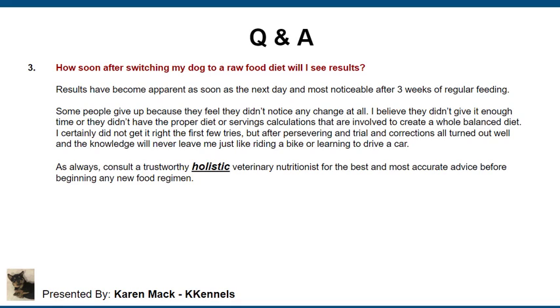How soon after switching my dog to a raw food diet will I see results? Results have become apparent as soon as the next day, and most noticeable after 3 weeks of regular feeding. Some people give up because they feel they didn't notice any change at all. I believe they didn't give it enough time, or they didn't have the proper diet, or servings calculations that are involved to create a whole balanced diet. I certainly did not get it right the first few times, but after persevering and trial and corrections, all turned out well, and the knowledge will never leave me, just like riding a bike, or learning to drive a car, or typing.